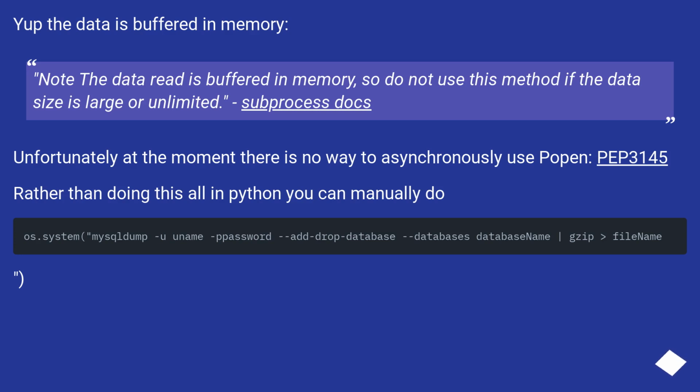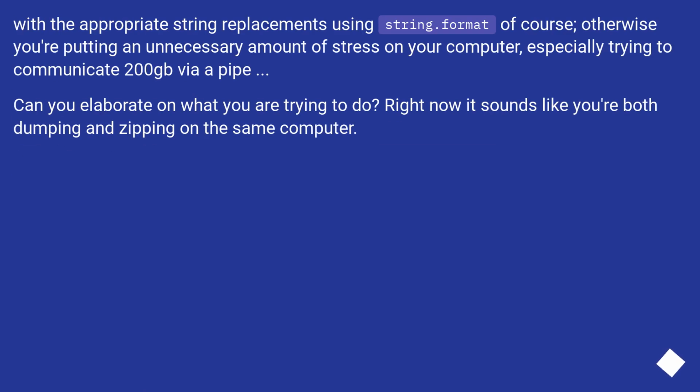Yup, the data is buffered in memory. "Note the data read is buffered in memory, so do not use this method if the data size is large or unlimited." Subprocess docs. Unfortunately, at the moment there is no way to asynchronously use Popen, PEP 3145. Rather than doing this all in Python, you can manually do this, with the appropriate string replacements using string.format, of course, otherwise you're putting an unnecessary amount of stress on your computer, especially trying to communicate 200 GB via a pipe.